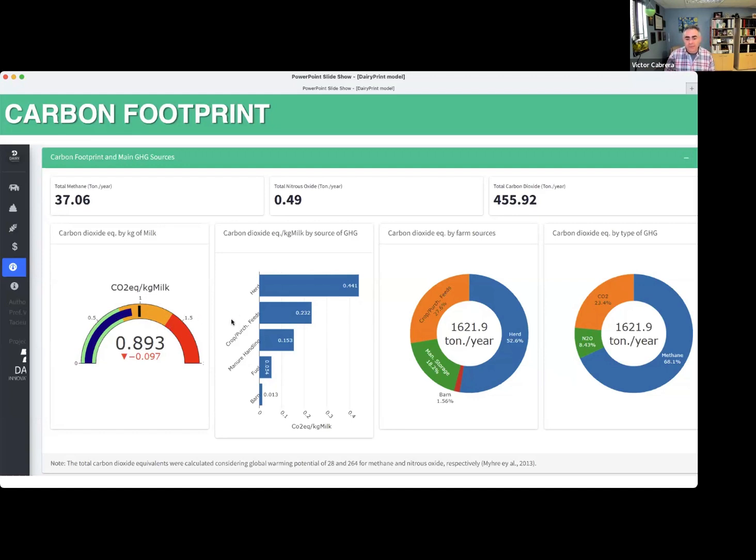And we can see this carbon footprint in different breakouts, like in this case, for example, by source of greenhouse gas, how much it comes from the herd. You can see here 44% is the herd, basically, or close to that amount, 0.44 to rephrase. 0.232, about half of that, is crop and purchase feeds, and the manure handling is 0.15 in the scheme of that. Much lower here, the barn, 0.013 carbon CO2 equivalent per kilo of milk.